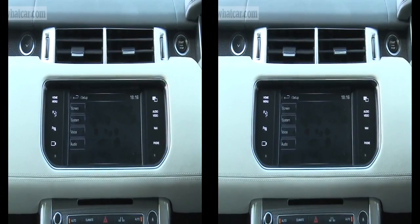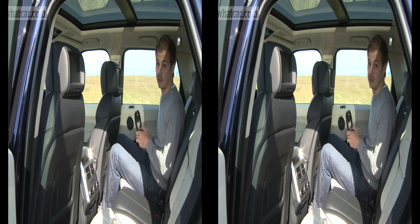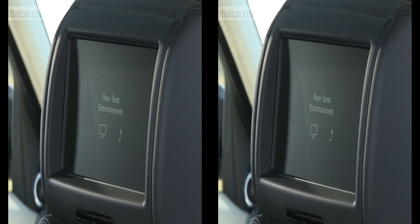The one disappointment is this touchscreen, which has a rather confusing menu layout and sometimes takes a while to respond when you press it. Now, there isn't quite as much space in the back as there is in some big SUVs, but I'm 6 feet tall and I'd happily sit here on a long journey, especially if the owner had been kind enough to spec this optional rear seat entertainment package.